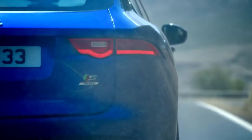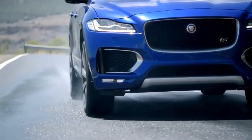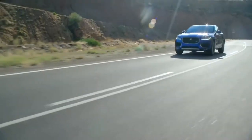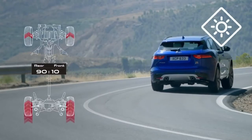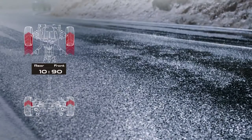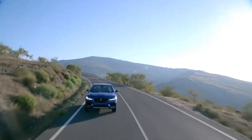All-wheel drive offers assured handling on all surfaces, optimizing efficiency, weight, and power delivery, with rear-wheel drive bias for enhanced driving pleasure. Intelligent driveline dynamics anticipates road conditions and, whenever needed, redistributes torque for confident handling on all surfaces. The all-new Jaguar F-Pace, a true driver's car.